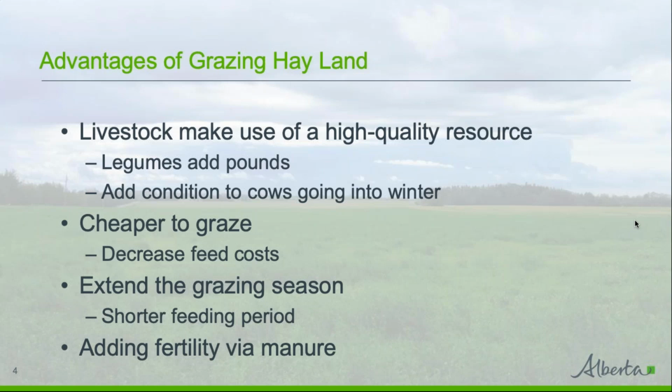So having a little bit of an advantage of maybe utilizing those hay stands is sort of like an insurance, where you have another extra forage resource where the pastures are falling short. And again, another advantage is extending the grazing season, which certainly shortens that feeding period. And finally, one of my favorite ones is that it adds fertility to the hay stand via manure.